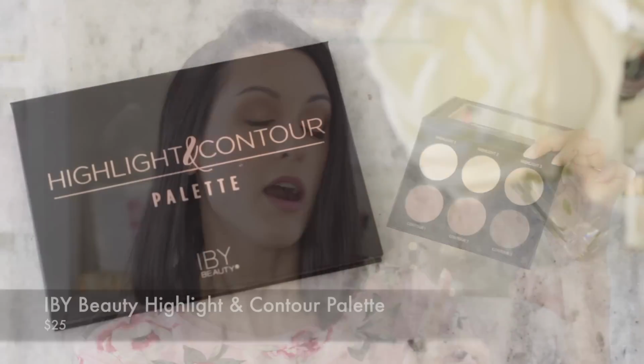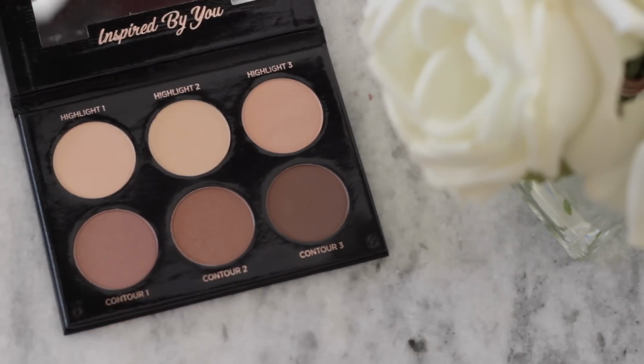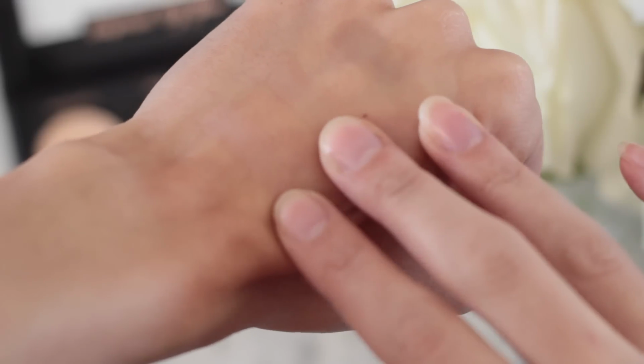You have a nice mirror in here, and then you have 6 shades. They're all matte. You have 3 for highlighting and 3 for contouring. I use this first shade here a lot because it's a little bit more cool tone. Contour 3 is the most gray, but it is a little deep. This is better for me in the summer when I'm not as fair.